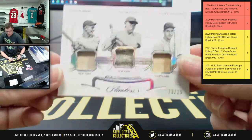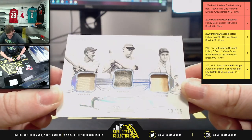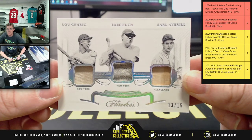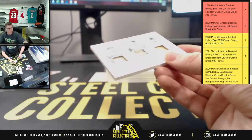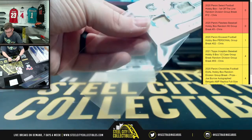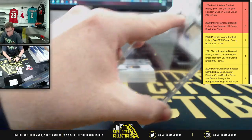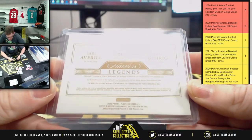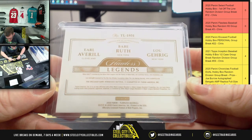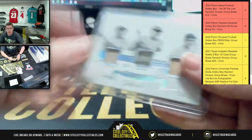Speaking of OGs, how about this group? Lou Gehrig, Babe Ruth, Earl Averill. New York, and Cleveland. 13 of 15. And in case you're wondering, yes, the Babe Ruth license by the Babe, all right, Lou Gehrig also by their foundation as well. And so the enclosed game-worn used material is guaranteed by Panini.